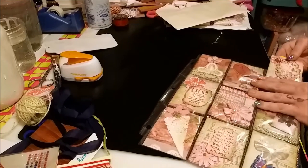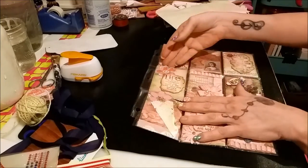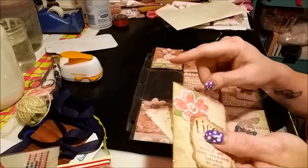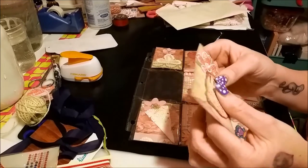All right, get back in there. Okay, and then we've got this one, which is covered in that stuff. What's the name of it? You know.